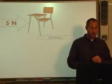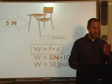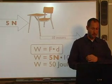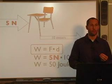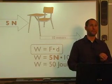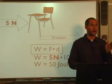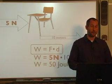For example, if you move a desk with a force of 5 newtons and you move it a distance of 10 meters, we can solve for work by saying 5 newtons, our force, multiplied by 10 meters, our distance, equals 50 joules of work. We applied a force over a distance. It moved an object. We call that work.